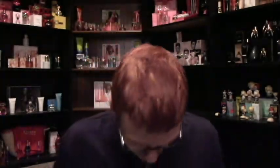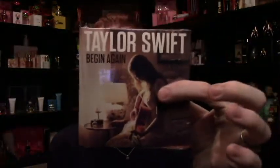We have this Ours single that has Ours and the Ours Live copy. This is actually a hard case copy. I have the We're Never Ever Getting Back Together single, which the CD's in my book, so I don't really want to pull that out. And then I have this single, which is the Begin Again in the slipcover case.